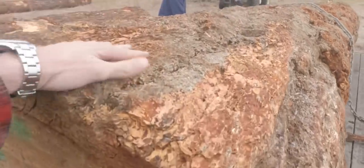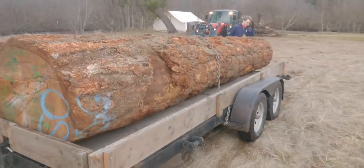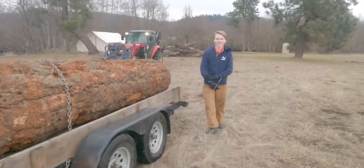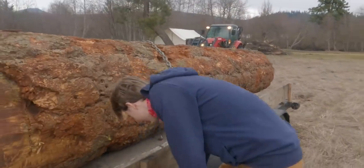This is a beautiful saw log, isn't it? Can't really determine beautiful saw logs. I haven't had a lot of experience with beautiful saw logs. Well, I'm going to teach you how to sawmill.